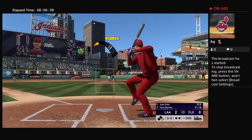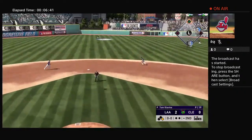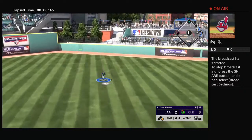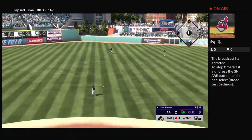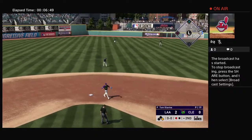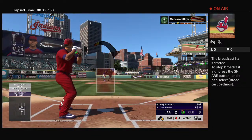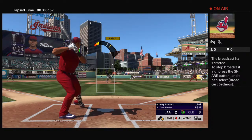Here now is Juan Soto. The left fielder, number 22. High fly ball out to straightaway center. Soto. Under it is Granderson, one away. So a runner at first with one out now. And the next to bat, the Dominican-born catcher Gary Sanchez.